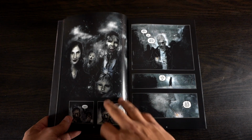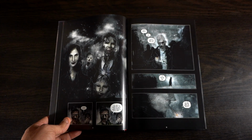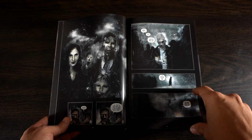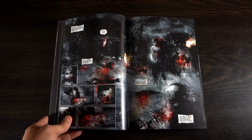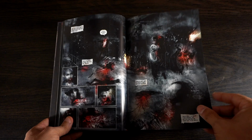For the first story, you do continue. Here's a look at the undead here. You do follow Eben and Sasha and a lot of other townsfolk as they try to survive the onslaught that is to come. There is some other layers that we won't go too deep into, so you guys can read it for yourself.